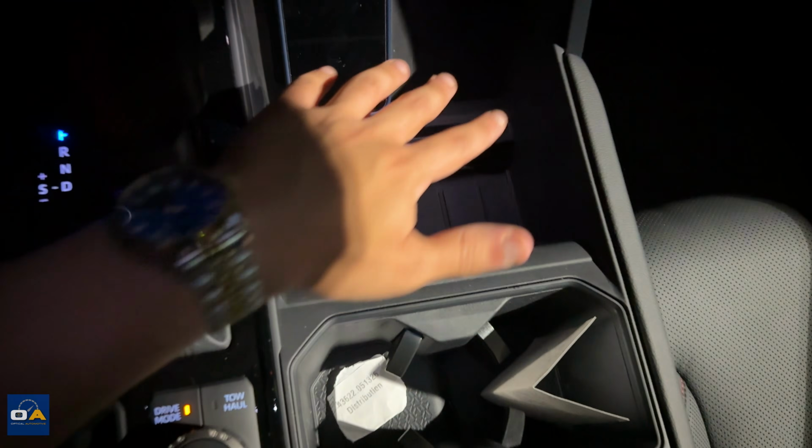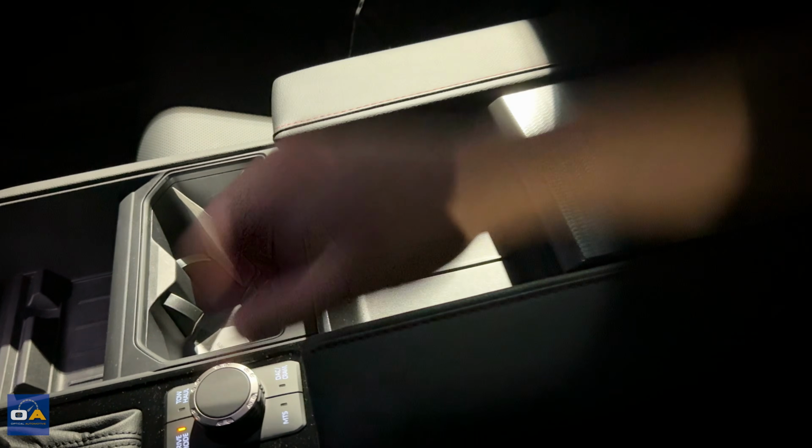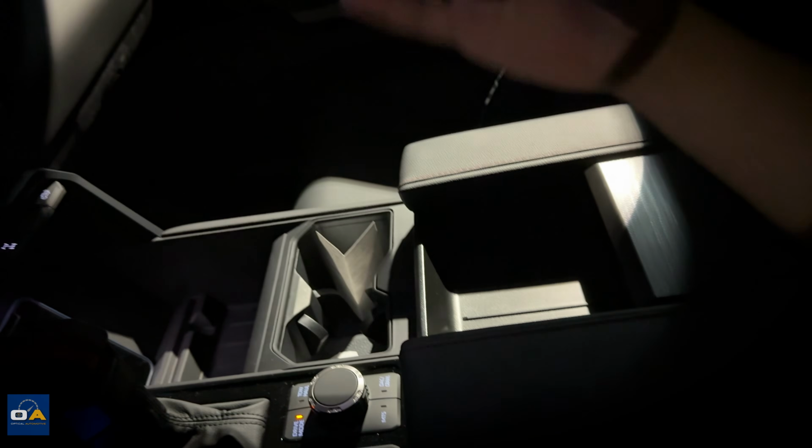We have a big open storage area right here, 2 cup holders, and then we have a really interesting center console here. We have this tiny little area. It's pretty flat. I'm not sure exactly what you could put in there, but then we have this sliding piece down here, and you can see there's 2 separate armrests on this center console. I mean, that's how wide this truck is.